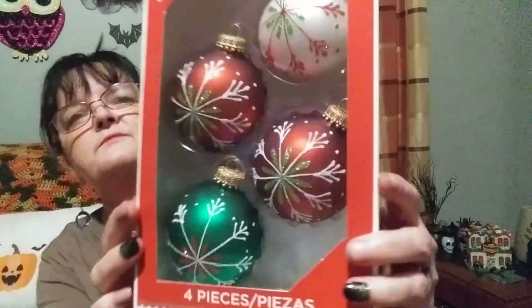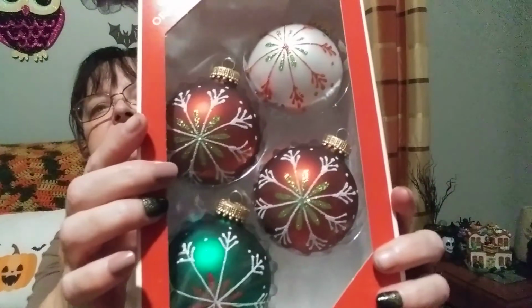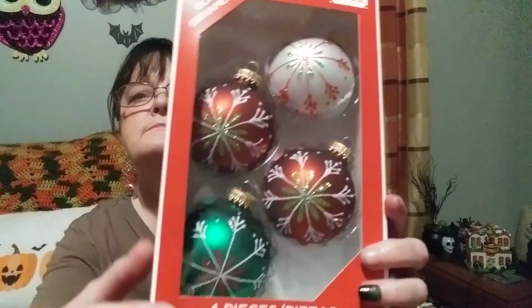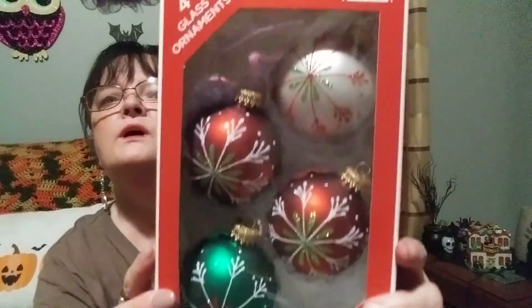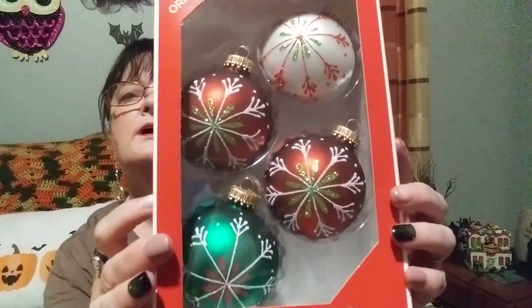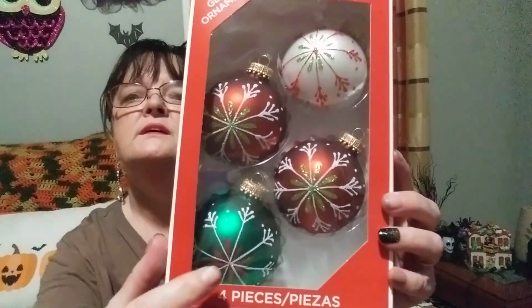And I have another pack of them, but these are all different colors. This one's white and red with designs on it. This is red, looks like a real big snowflake on them. And this is green with, I guess that's a snowflake. It looks like one. Let me see the other one. And they're all snowflakes, and they're all different colors except for the 2 red ones here. And then you have just one white and one green.